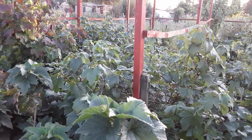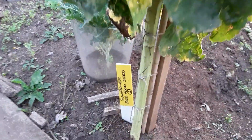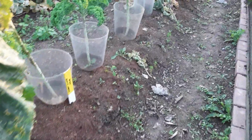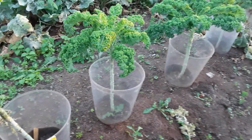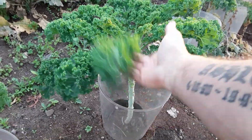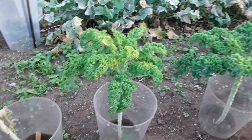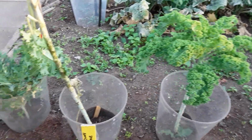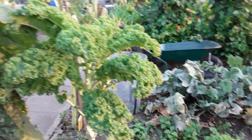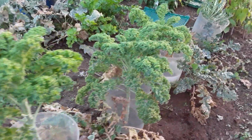aesthetically pleasing. This is one of the sunflowers that we had from the bird food. That's the variety we thought it was. I was hoping for a nice coloured variety, but it didn't actually happen. The dwarf kale has got a little bit of white fly, but my son doesn't mind. He says they blend up nicely, and it is a dwarf variety. Well, supposed to be. But that's coming good again.